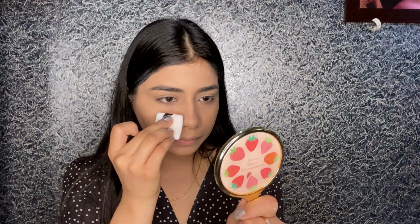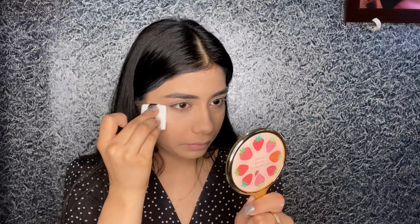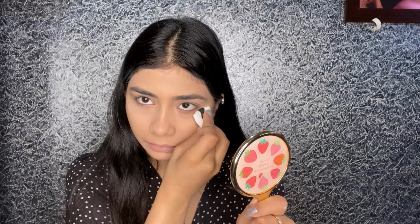Now to set all the base, I am using this All Set to Go translucent powder and applying it all over my face.